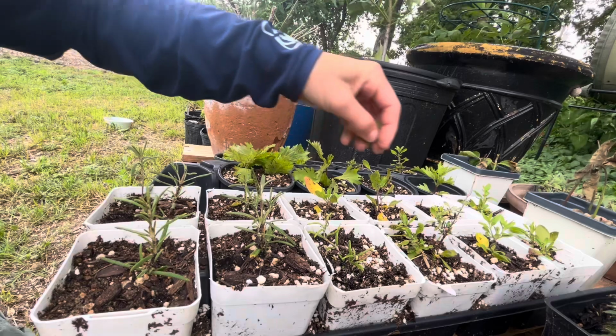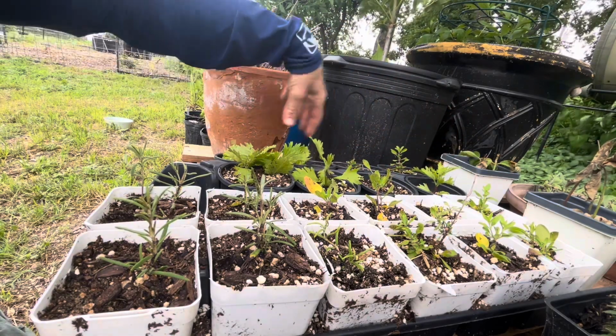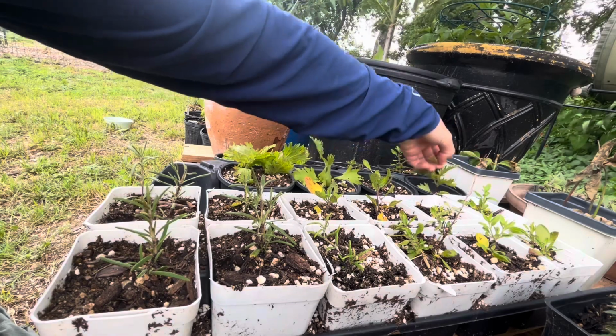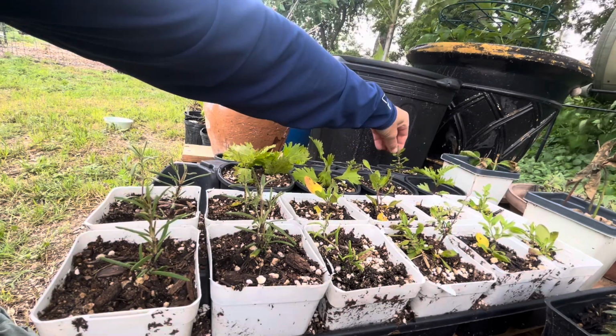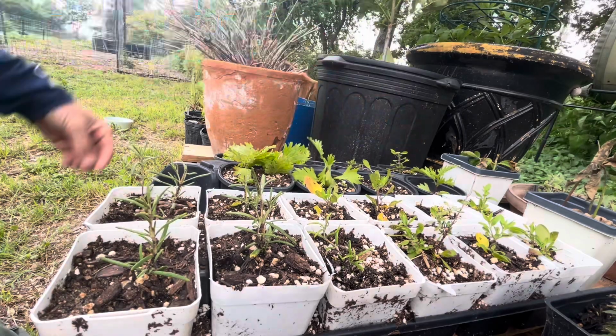As these props grow, especially this Mistflower, I'm going to pinch them because I want them to be bushy. So I'm just going to pinch these tops out. And yes, as I'm pinching them, I am thinking about propagating the pinched off parts, but I'm going to control myself because we have other stuff to do today.